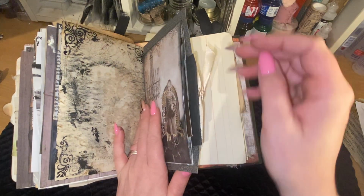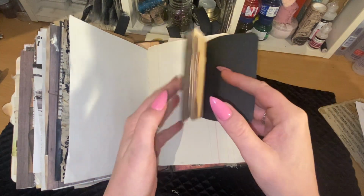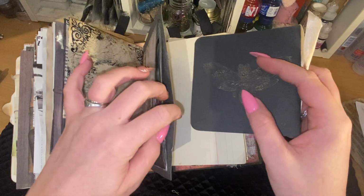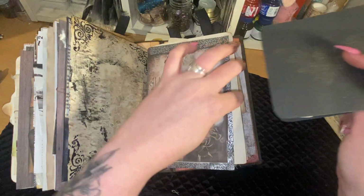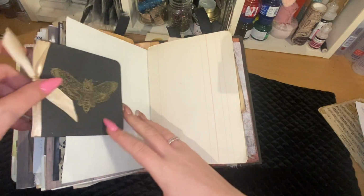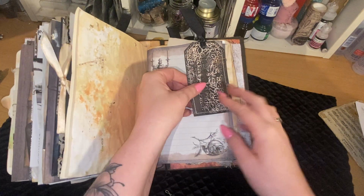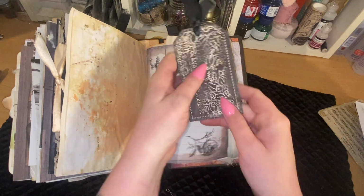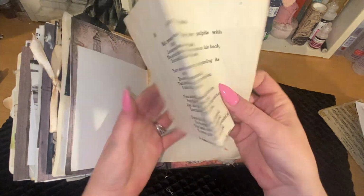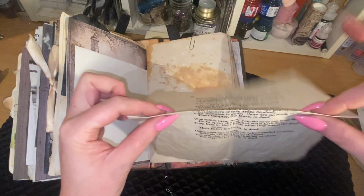And then on the back, there's a little tiny pocket here. And then inside, I've made a little booklet with some tea dyed paper. Some vintage ledger. Again, another tag. And then this is again out of the books I've been using, and it's The Devil is Dead, and it's like a poem of some sort.